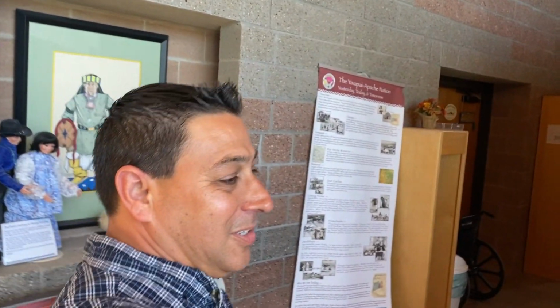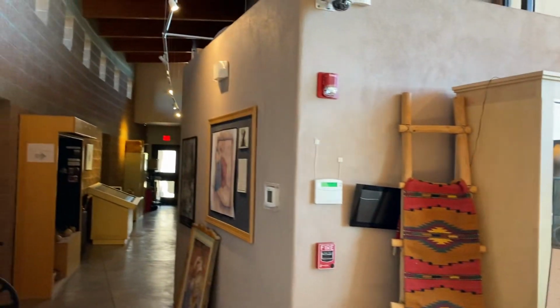We got a bonus here. On the way to Montezuma Castle, we passed this visitor center for Apache and another Native American tribe. The reason this is exciting is because I am a quarter Apache. So I'm just curious to see what we can find out here. The museum's actually closed, but they're nice enough to let us in anyway, so we're just gonna look around and see what we can find.